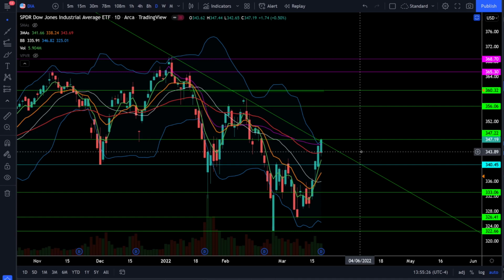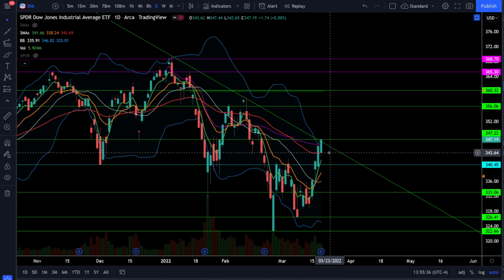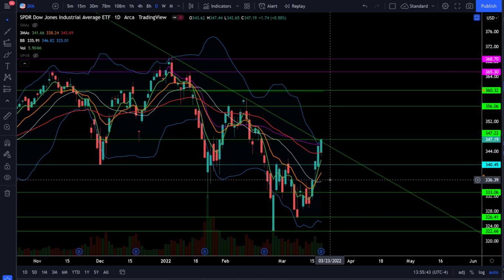On the Dow Jones, we were up 0.5% and we slammed right into that resistance level at 347. And we're starting to see confirmation of the bullish breakout in the Dow. We're back above the resistance trend line, and we're 2 days back above the 50 EMA. And you can see all the moving averages are now turning around and starting to be positively sloping. So we're starting to develop that bull trend.